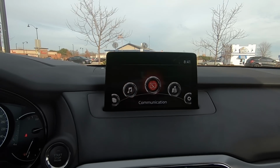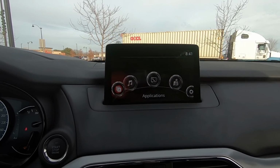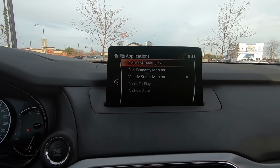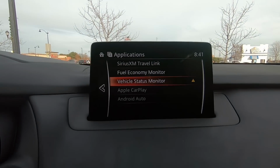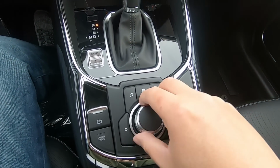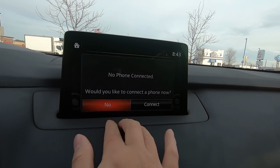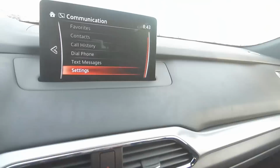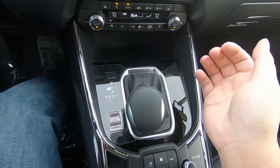What's also new for 2020 is that the Touring, Grand Touring, and Signature trims get a larger 9-inch infotainment display with Apple CarPlay and Android Auto. The system is mostly controlled through a knob in the center console area, but it's pretty easy to use, and the screen is also touchscreen to make navigation a bit easier. Above the controls, you get a standard shifter and sport mode.